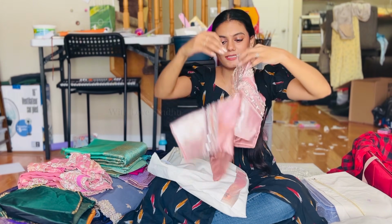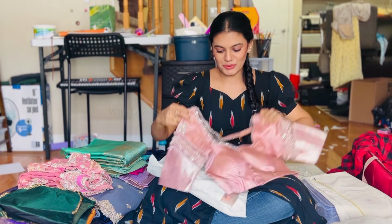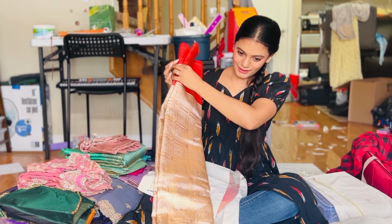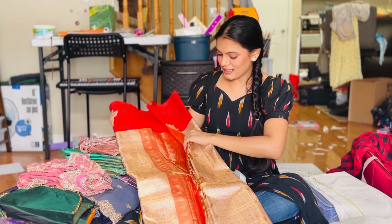I have a story for this saree. I don't have the saree with me, so I'll tell you the story when I show you the saree. So this is my saree, the classic white and orange. My husband's uncle, he's the one who chose the saree. It was not planned.